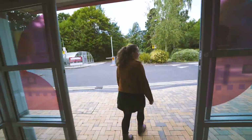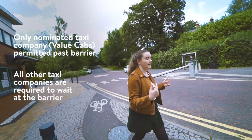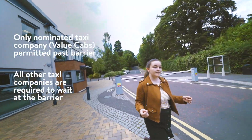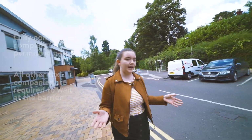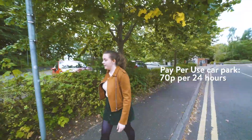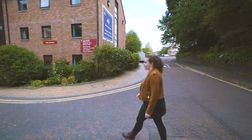And 24/7, there is one taxi company that can come into Elms at any time. That is Value Cabs. So Value Cabs are allowed into Elms premises, but no other taxi company can. And the parking around here is really cheap. It's 70p a day. You'll find students come in and out and they'll have guests stay.